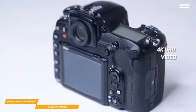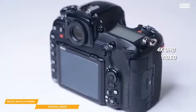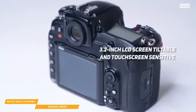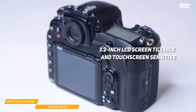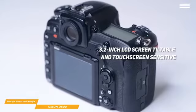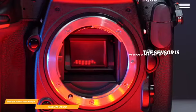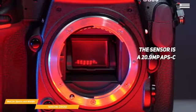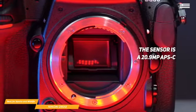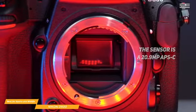Frequently used controls are conveniently placed, with the ISO button and shutter grouped side by side, and there's a new function button around the back. The 3.2-inch LCD screen is tiltable and touchscreen sensitive, making it useful for repositioning the autofocus area or shooting images from different angles. And there's a second LCD on the top of the camera that lets you check settings at a glance. The sensor's a 20.9-megapixel APS-C, and it's perfect for low light conditions and will produce noiseless images, and has a native sensitivity range of ISO 100 to 51,200.